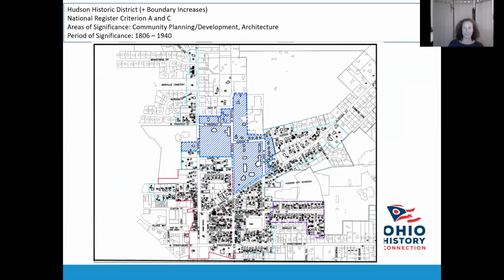Hudson is no stranger to establishing a historic district or preservation. This slide shows the existing National Register Historic District boundaries and the historic district boundary increase that we're talking about today. So the blue dashed line with the hash marks is the Western Reserve Academy Historic District. The solid red line towards the bottom of the screen is the 1973 original historic district boundary. And the aqua dashed line at the edges of everywhere is the 1989 boundary increase. The purple dashed line at the lower right is the proposed 2021 boundary increase that we're talking about today.